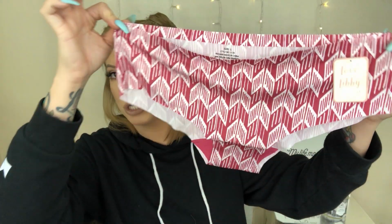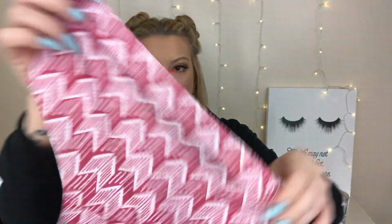Oh my God. Okay, so these are a no-show hip hugger panty. This print is so cute and they have that thicker band. So Victoria's Secret used to have a no-show panty that had a slightly thicker band and it was really great material and it was just everything and they discontinued it. This is like that panty. I am so excited. Oh, and then guys, I am a size 11 pant and I buy these in large and they fit perfect. In the subscription, I get large.